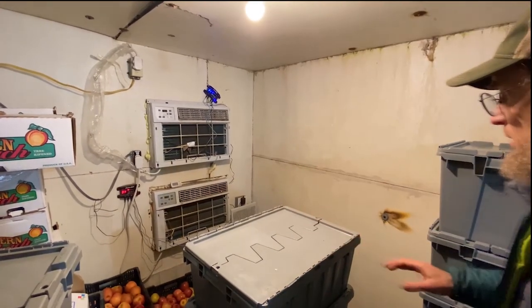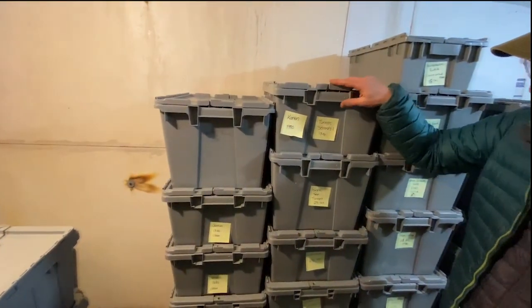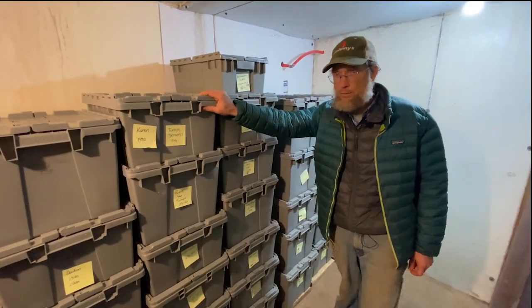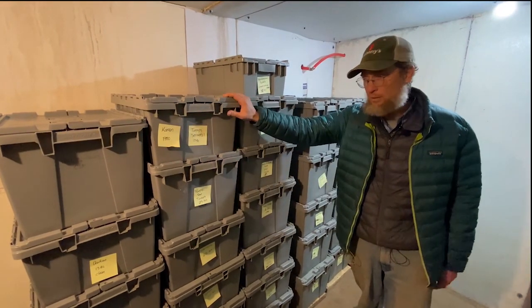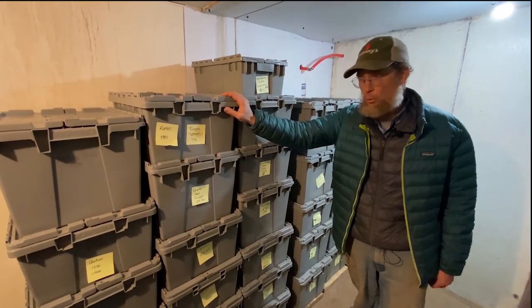Other elements of this system that work, we've got all of our totes are stackable, which makes a really efficient and orderly cooler. We used to joke about playing cooler Jenga, and if your cooler is overcrowded or if you have a bunch of different shapes and sizes of containers, then you end up spending an awful lot of time shuffling things around, which is a really poor use of time.